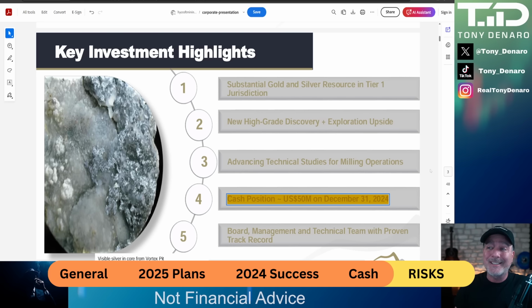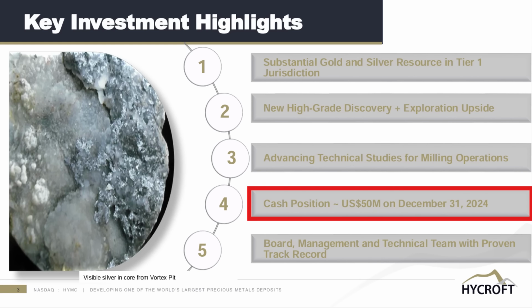They have it listed as item number 4 in the key highlights that they want you to know about. The cash position of the company is only $50 million as of the end of December 2024.